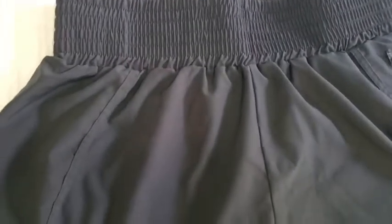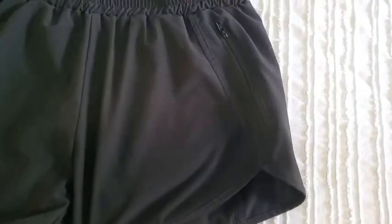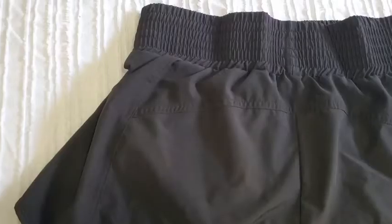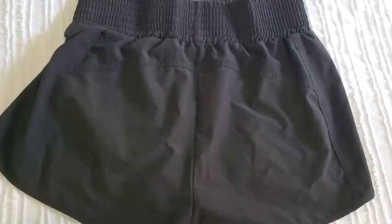Here's also a bit more of the detailing on the short. You can see that it has these nice lines that I think are very flattering as well when you're wearing them, as well as some stitching along the top here and side that I think just really helps to make everything look nice and well fitted.